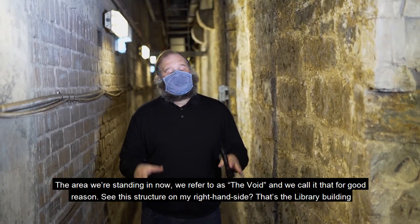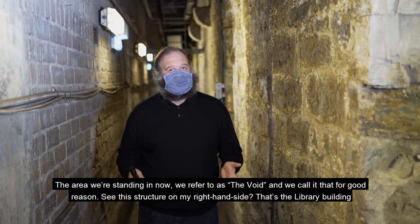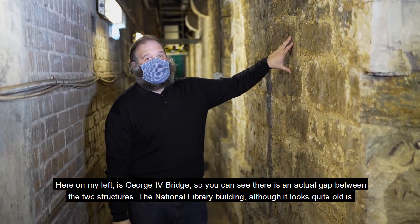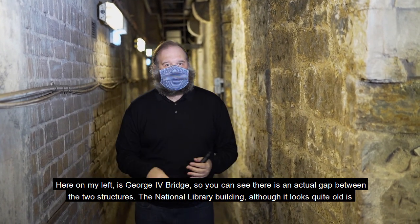Okay, so the area that we're standing in just now we refer to as the Void. We refer to it as the Void for good reason. Here, see the structure here on the right hand side? That's the library building itself. Here on my left is George IV Bridge. So as you can see, there is an actual gap between the two structures itself.